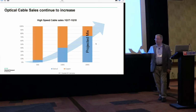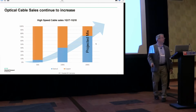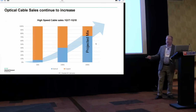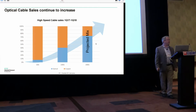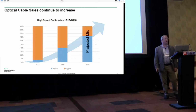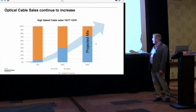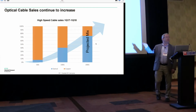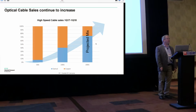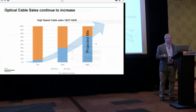At 50 gig, as you'll notice, we as an industry pretty much only use them sparingly. As we get to 100 gig speeds, we're already at about 40% of the mix in active optical cables. And as we move to 200 gig and beyond, we're predicting that most of what we deploy is going to have to be active optical as we move on.